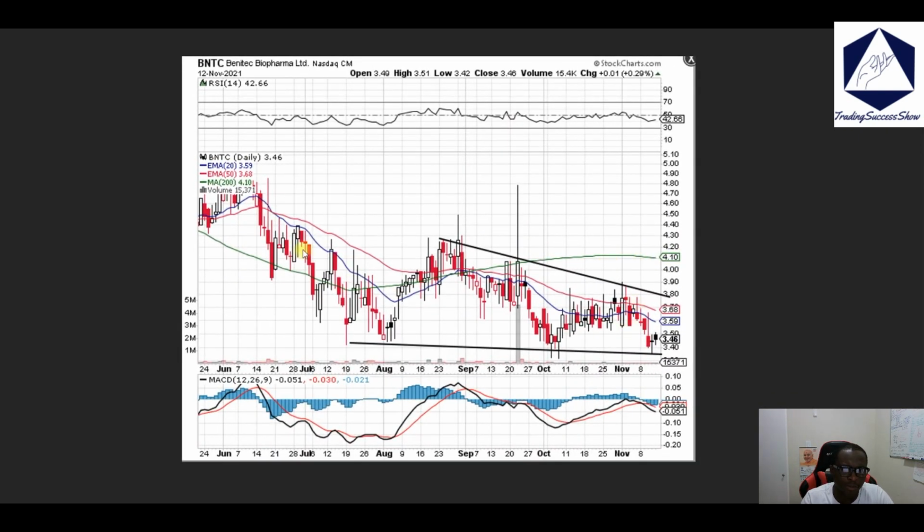BNTC as well. Right now we have three support bases. So a triple bottom right here is what we're looking for, for price to really bounce up into that 375. So keep an eye on the resistance around the 375 zone on the name, right?